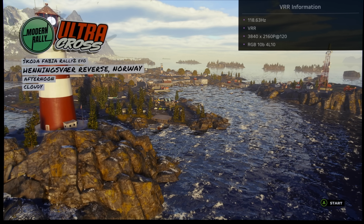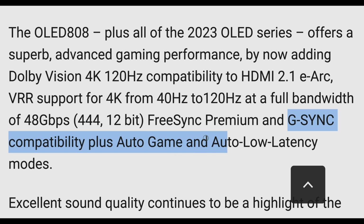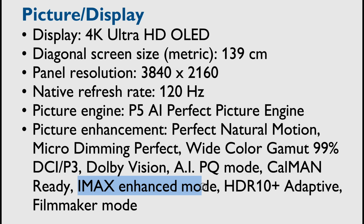Talking of which, all major VRR formats will be supported, including the open standard HDMI Forum VRR from 40Hz to 120Hz, AMD FreeSync Premium, and G-Sync compatibility. In terms of HDR format, the new Philips OLEDs will continue to support Vanilla HDR10, HLG or Hybrid Log-Gamma, Dolby Vision, HDR10 Plus Adaptive, and IMAX Enhanced, whose certification is contingent on DTS audio codec support.